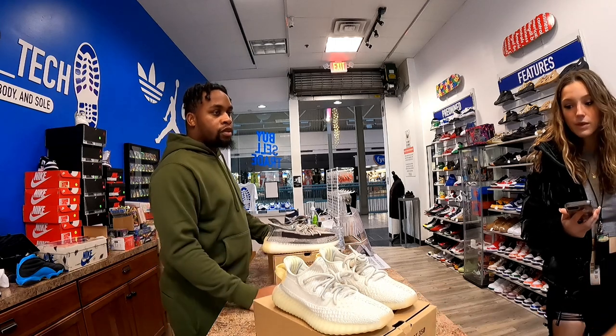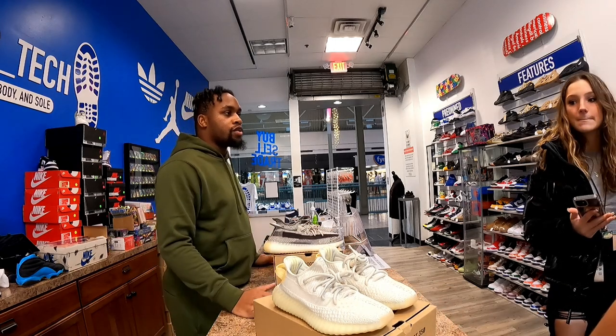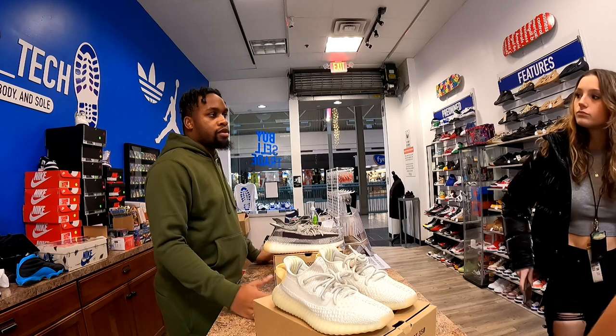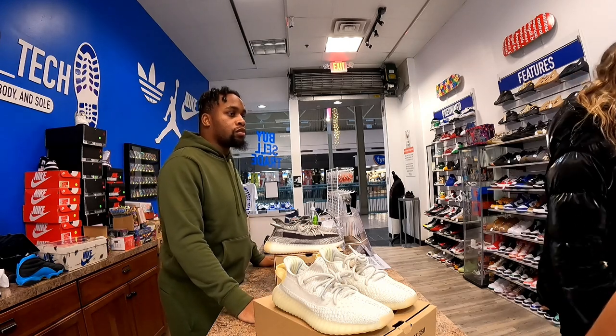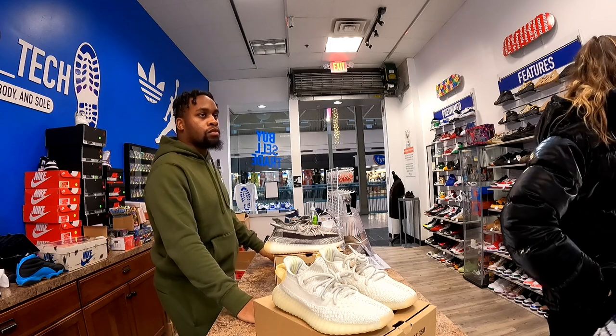So what store credit for these? $250. I guess what you could do is look around, see if you want something. If not, then it's either cash or you just take it back with you. So look for something on the side.